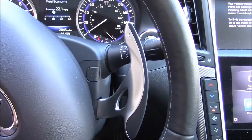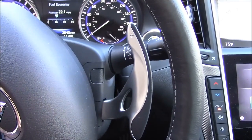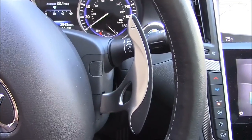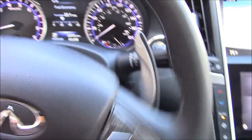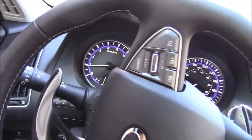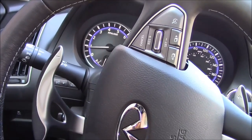The bad news, instead of being mounted on the steering wheel where they can be reached 100% of the time regardless of the wheel position, they're mounted on the steering column, which means they can only be reached when the car is going in a straight line, not when you're taking corners.